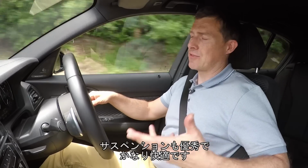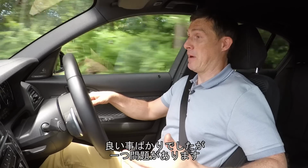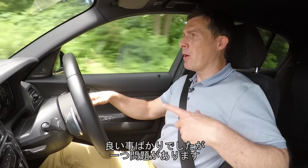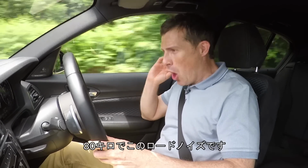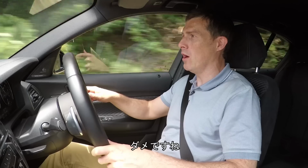In terms of the other aspects of the driving experience, well, the suspension's pretty comfy over bumps actually, which isn't bad considering this car handles well. The problem is this. Can you hear that? You get a lot of road noise, and I'm only doing 50 miles an hour. If I was doing 70, it's even worse.